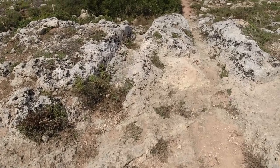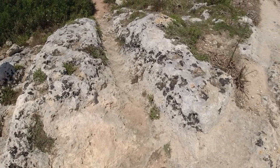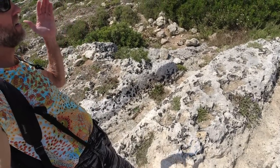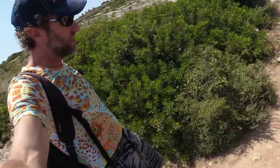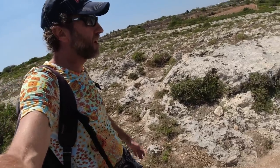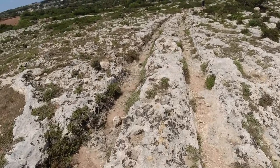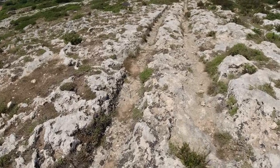So look at this. Like the sign said, 60 centimeters deep. It would be one thing if it was just this, but they are continuous for kilometers. There's just kind of no way to conclude that a natural phenomenon would have caused these kinds of deep grooves that are the same width apart and that go on for kilometers all over the island, all over Malta and the other island of Gozo.